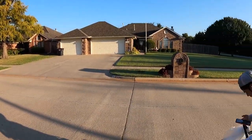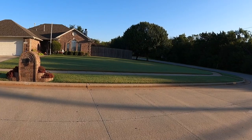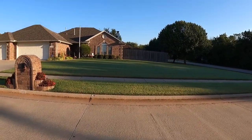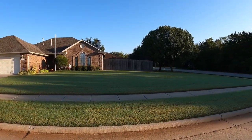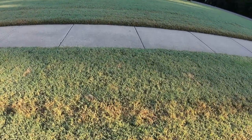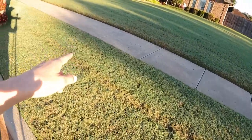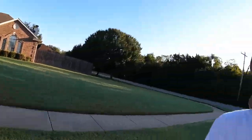All right, guys, we are at the first yard of the day, this corner lot. And we're gonna get it mowed up. Like I said, it's been 2 weeks since we cut this. And it looks like it was just cut, I mean, not even a week ago. Some places didn't even grow. But the only thing is, guys, grass is soaking wet since it's morning time and whatnot. So grass is soaked. But anyway, let's get it done.